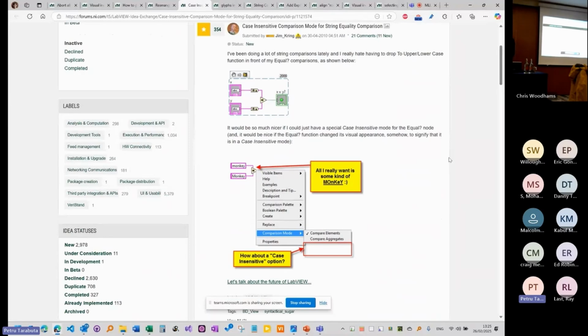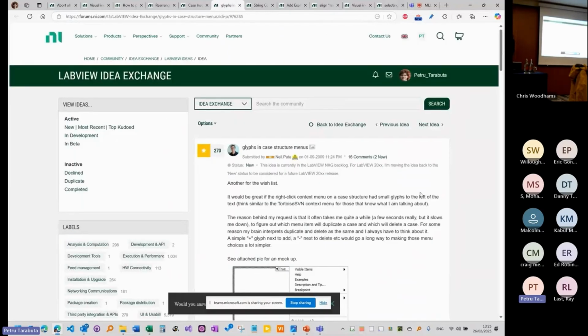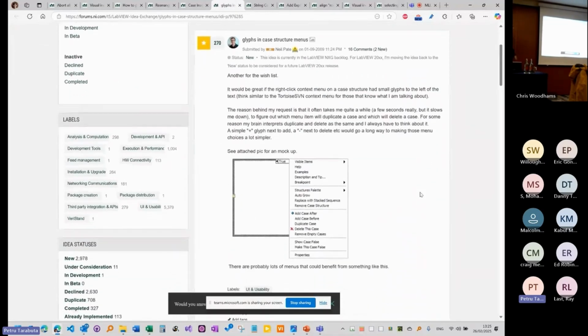Okay, let's move on. So the next idea is from Neil Pate. Again, I'm sure many of us know Neil. I know for a fact many of us know Neil, and again, a fantastic programmer. And he has a number of fantastic ideas as well on the Idea Exchange, which is great. This one is posted in 2009, and what it asks for is, when we right-click in LabVIEW, we have lots of right-click menus to do lots of stuff, which is great, but we don't have any sort of glyphs around the options. It's all text.